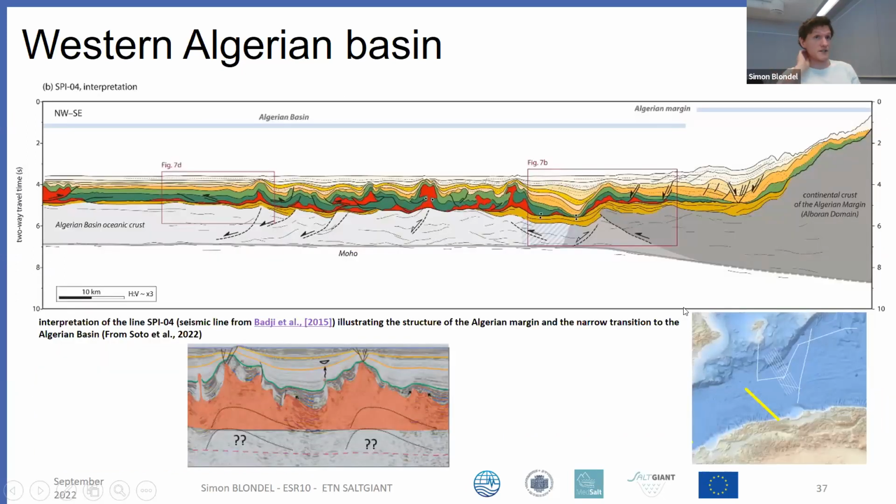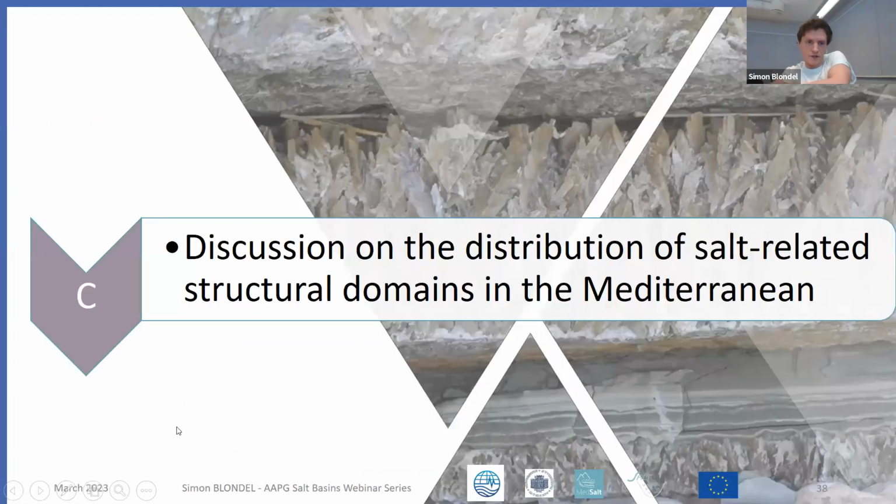And like I said before, recently as well, Juan Soto published a paper, which I invite you also to read, complementing this study with the North African margin part, confirming that there is potentially some thick-skin tectonics, and confirming potentially this trace fault relief that we have seen for our case in the Algerian foredeep. And now in terms of time, I'm not sure how far I can go. Do I still have 5-10 minutes?